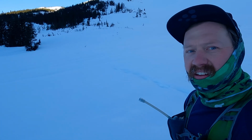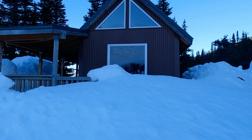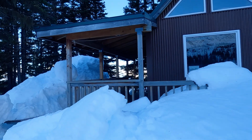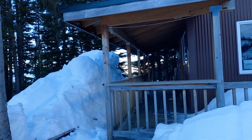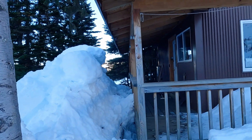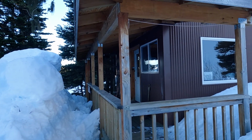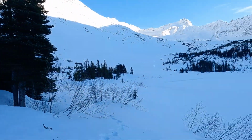Oh, there's a little cabin over there. This is Upper Lake. This is one of the cool features. You can rent this cabin. I think it's like $25 a night or something like that. And yeah, come up here and spend the night with your view right here.